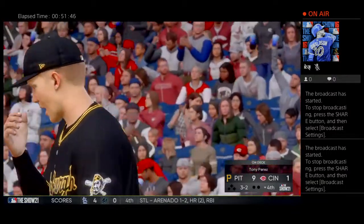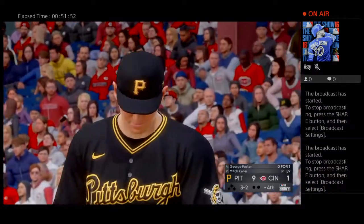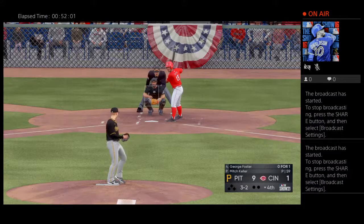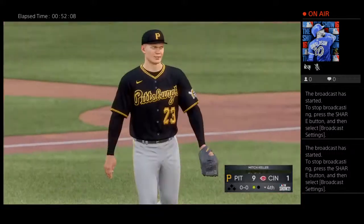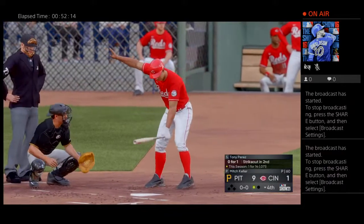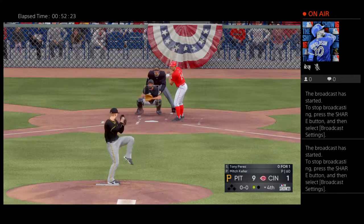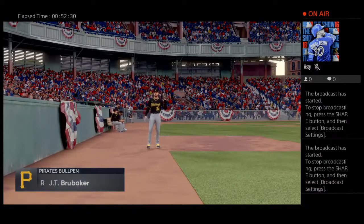Full count, 3-2. Now the payoff pitch home is swung on and missed. He got him on strikes. Now batting. So next to bat will be Tony Perez. He went down on strikes in his last at bat. First pitch coming. Here it is. 1-0. Now it looks like a right-hander's up and throwing in the Pittsburgh bullpen.